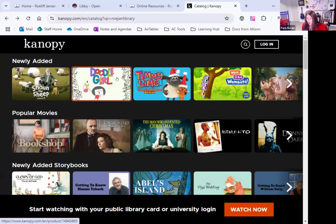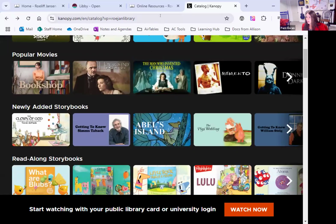Since we're short on time, I'm not going to try and fight with my login. If you have questions about Canopy or any of these items, once again, I'll share my email address for questions, and feel free to talk to our wonderful library staff as well. Okay. But this takes a bit.